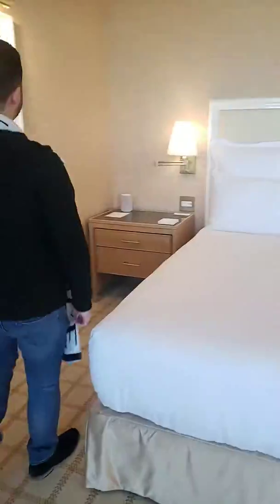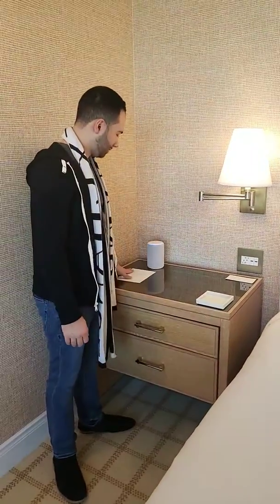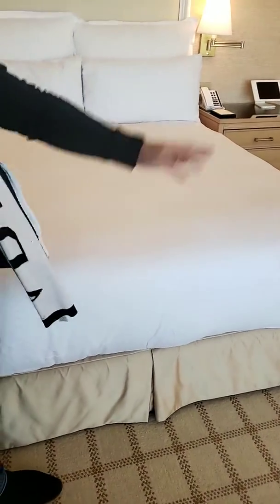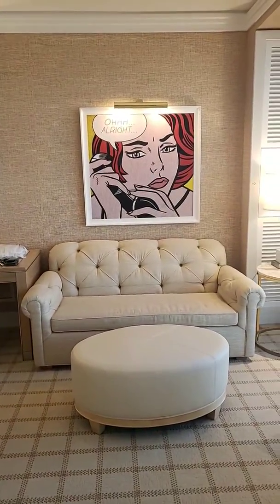Over here you have an Alexa. I don't know why. It's pretty cool. She woke up. Little thing here, I don't know if this is a coaster or something. We haven't slept on the bed yet, so I'm not sure how that feels, but hopefully it's nice and soft. I'm sure it is. And then some more mirrors for nice photos. I don't really get the photo themes.